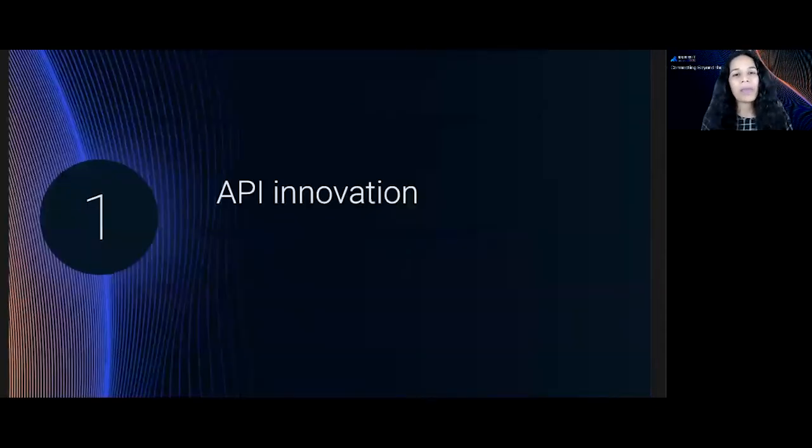Let's start with API innovation, the thing that gets everybody excited. To fully understand how Kong accelerated this, let's start with the basics of API strategy at Papa John's.